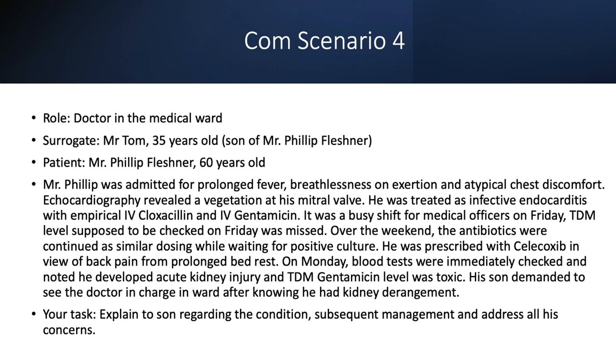So, Dr. Wong, how do you think about your performance? I'm not sure. So when the surrogate asks you that, is this a negligence? You say not, this is not a negligence. So what is this? Error. Yeah, this is a medical error, right? But you didn't tell the patient that this is a medical error. What you say is like, things already happened, so let's move forward. This is how you answer the surrogate, in short, in brief.